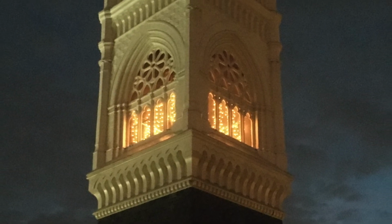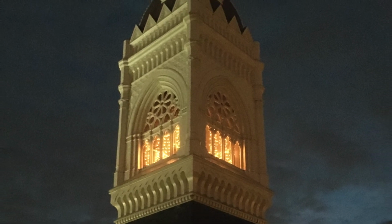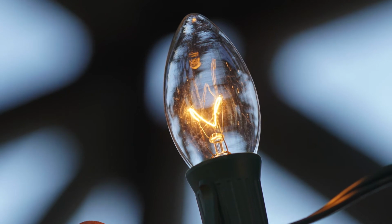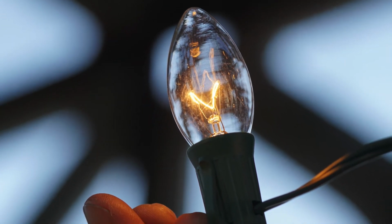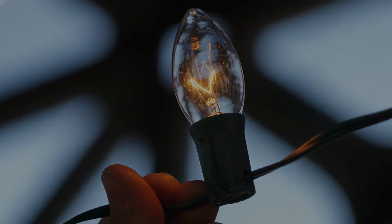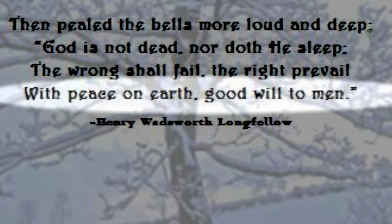And no matter how faintly it burns, when we come together and we join our hearts together, we too glow and radiate like that bell tower. Perhaps if more and more of us could join our little lights together, we could fulfill what the angels promised long ago: peace on earth and goodwill to all people.